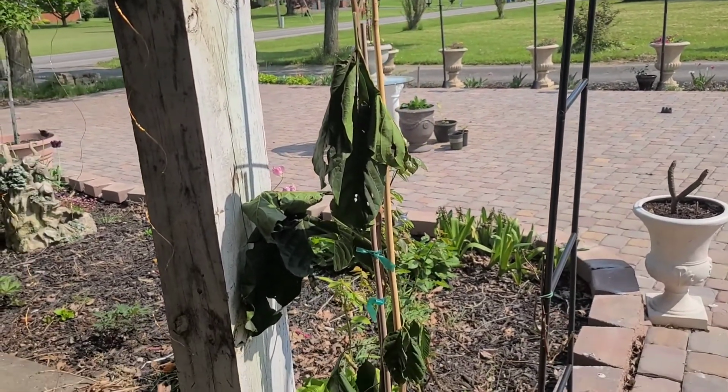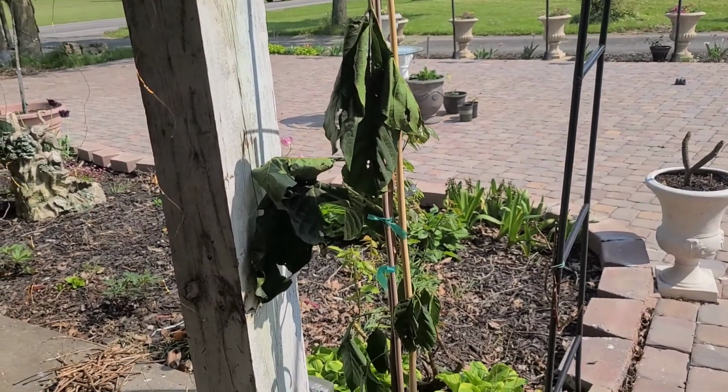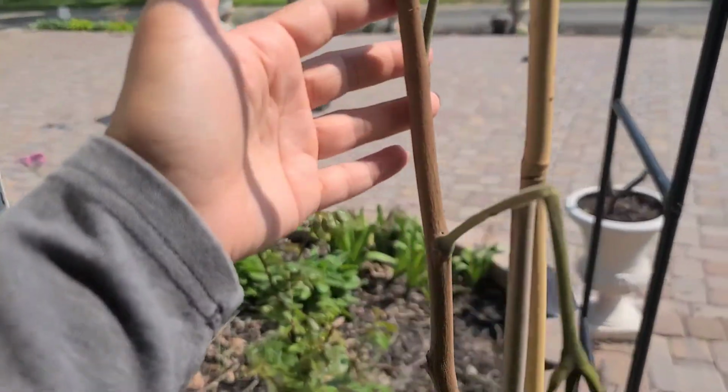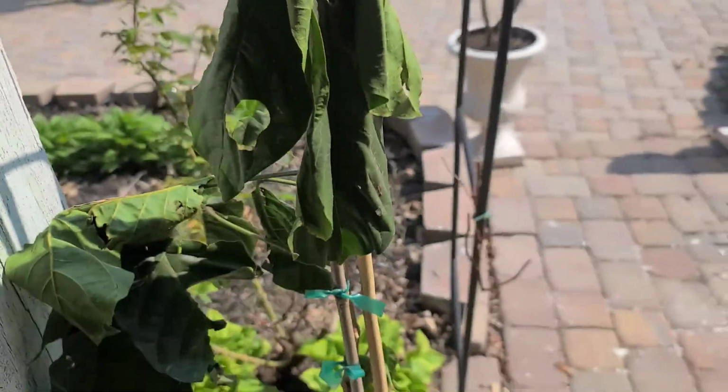So it is santol, but the leaf doesn't look good, but the branch still looks healthy. So I think that should be okay.